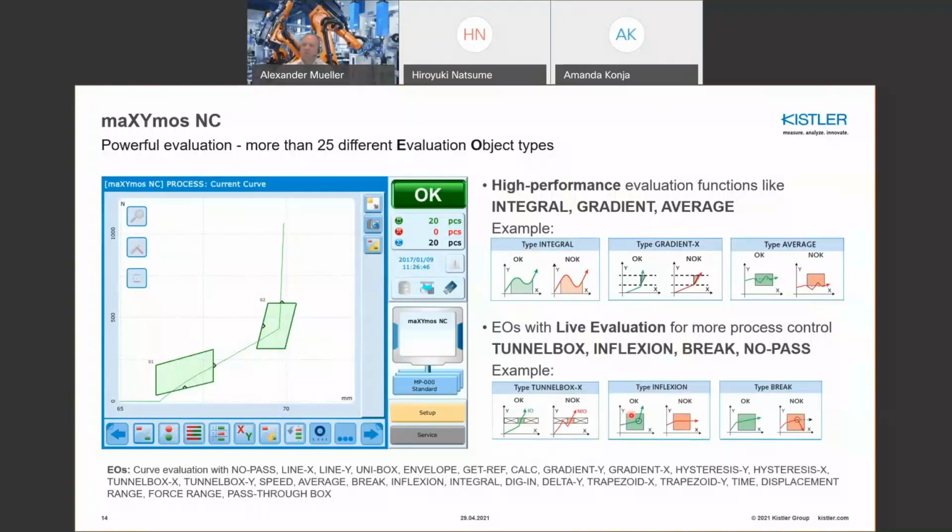If you want to stop at the block position, we have an evaluation object which detects the block position and will stop when you have reached the block position. Or if a tool breaks, you get a real-time signal, the spindle stops, there's no more damage, you go back and can fix it. So you see we have a lot of advanced functionality too, beside some simple evaluation objects.